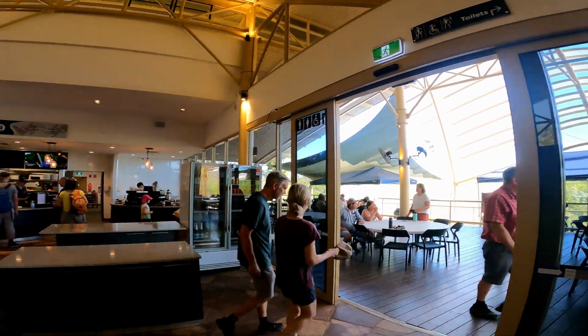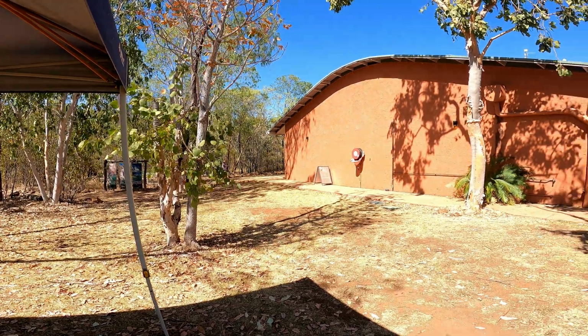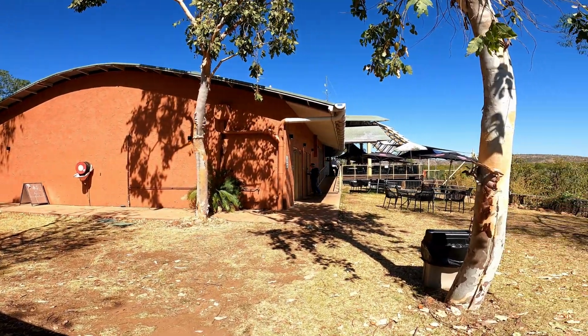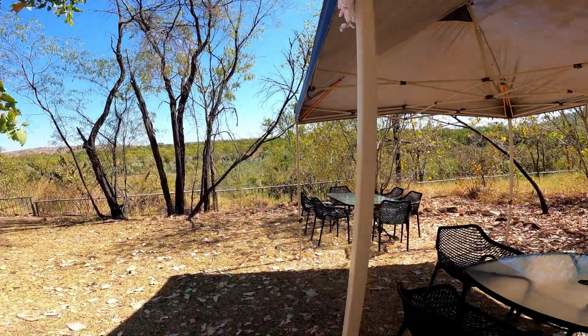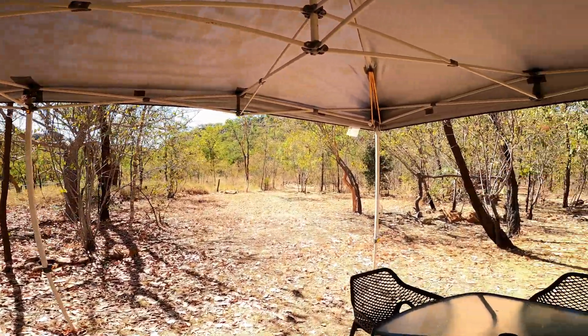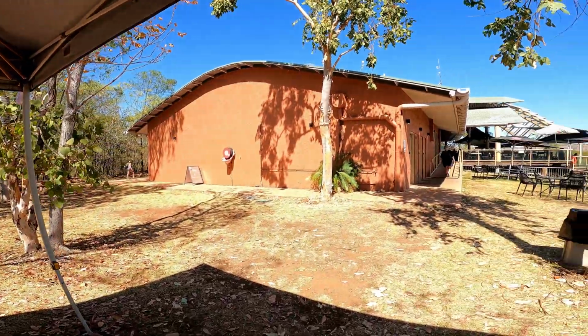They have very good seating arrangements inside and outside. You can relax and you can watch the gorge from here. You can see the Nitmiluk National Park as well. It's a wonderful place. You forget everything and relax here. You may need 1 to 3 days to enjoy this place if you're taking all the walking trails, the boat trip, everything.